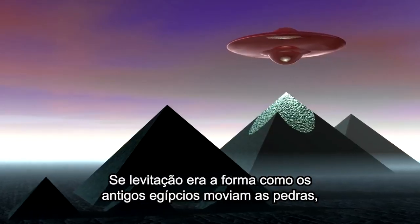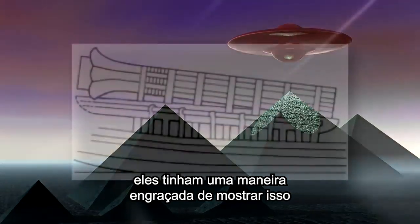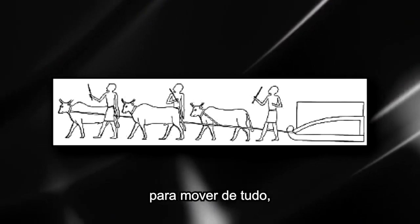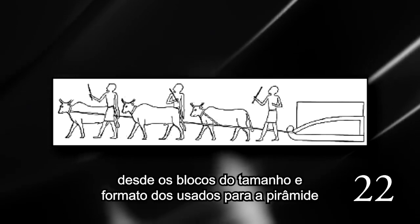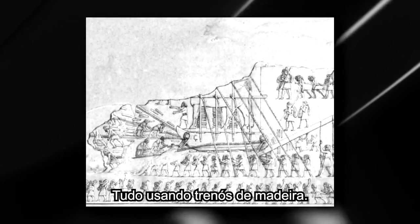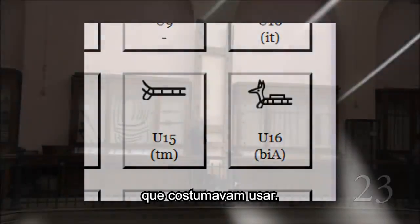If levitation was the way that the ancient Egyptians moved stones, they had a funny way of showing it, because there are plenty of depictions of them using wooden sleds to move everything from blocks the size and shape of the ones used for the pyramid to massive 1,000-ton monuments and obelisks, all using wooden sleds. They even had a hieroglyph for the word sled, which they used often.